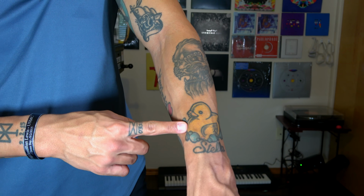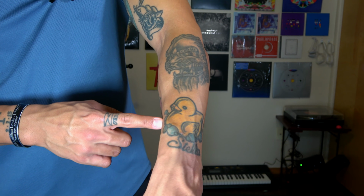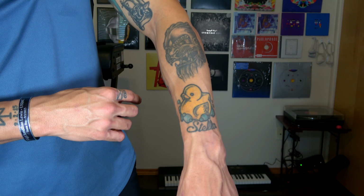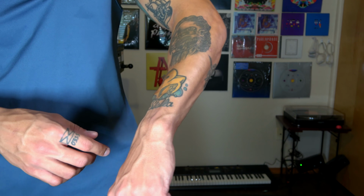Now, this is a tattoo I got for my daughter because she used to love rubber ducks. So I just got that one there and it came out pretty well. It's kind of funny having it right on my wrist because a lot of people see it and wonder what the heck this rubber ducky is all about. But yeah, it's basically for my daughter.